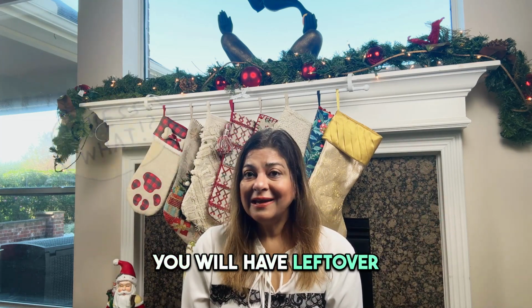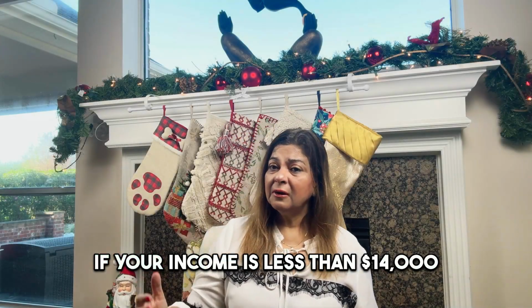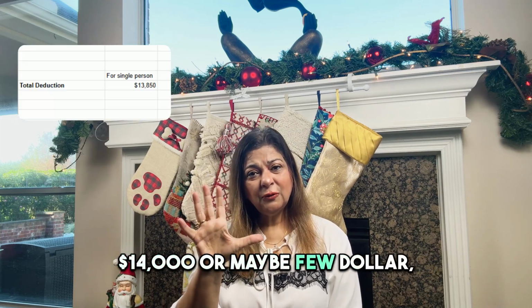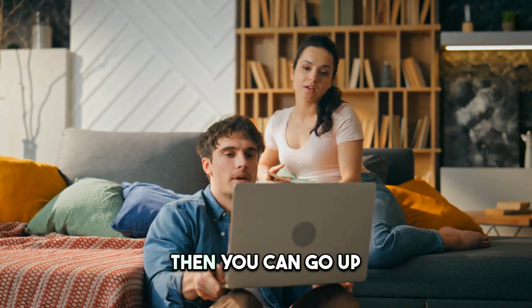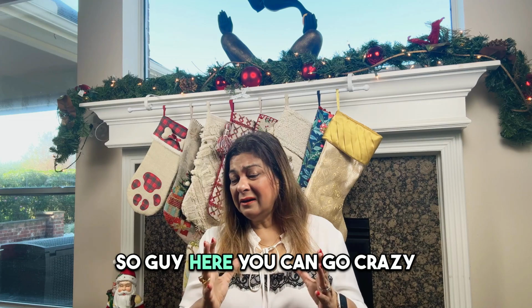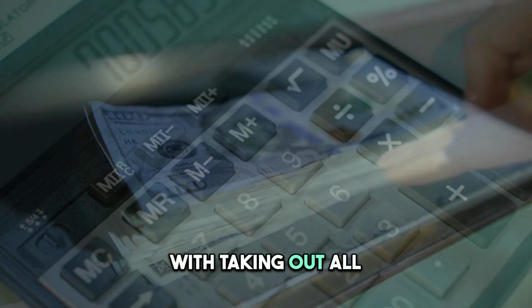After doing all these deductions, guess what? You will have maybe $14,000 left. Guess what? There are again no taxes required if your income is less than $14,000 for a single person. $14,000 or maybe a few dollars short. I think it's $13,850. But if you're married and you are filing this with your spouse because they are the shareholders, then you can go up to $20,000 and there are no taxes to pay. So guys, here you can go crazy with your imagination. Expenses are critical to write off, but gross revenue is calculated with taking out all your business expenses.